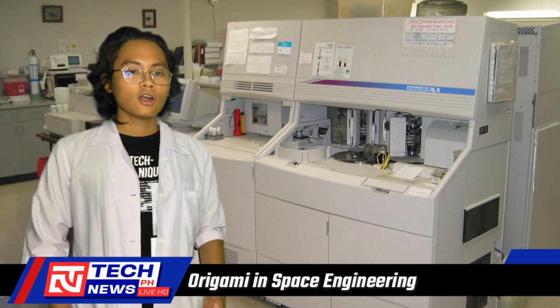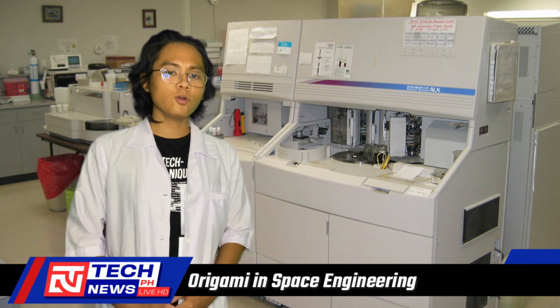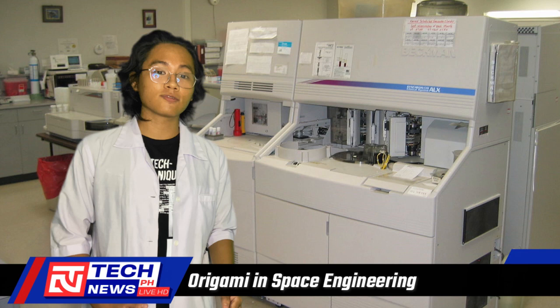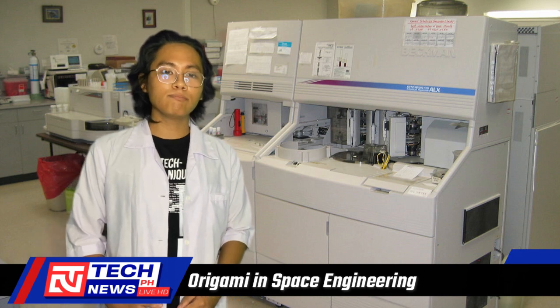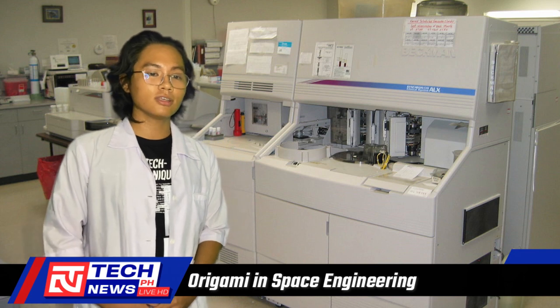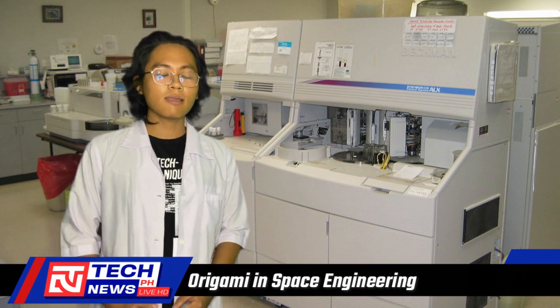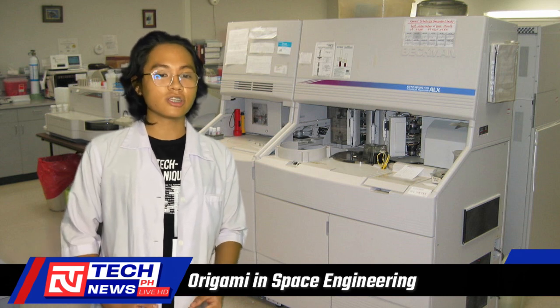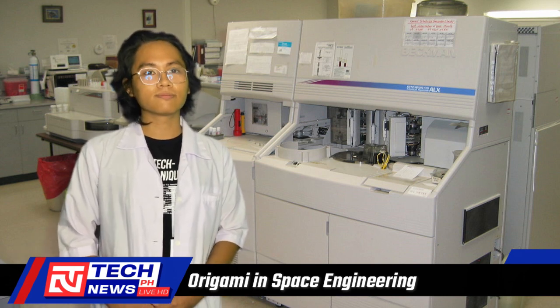In essence, origami in space represents a harmonious fusion of art and science, propelling humanity further into the depths of the universe while respecting and building upon the achievements of our past. As we continue to push the boundaries of space exploration, the timeless principles of origami will undoubtedly play a crucial role in shaping the future of space travel.